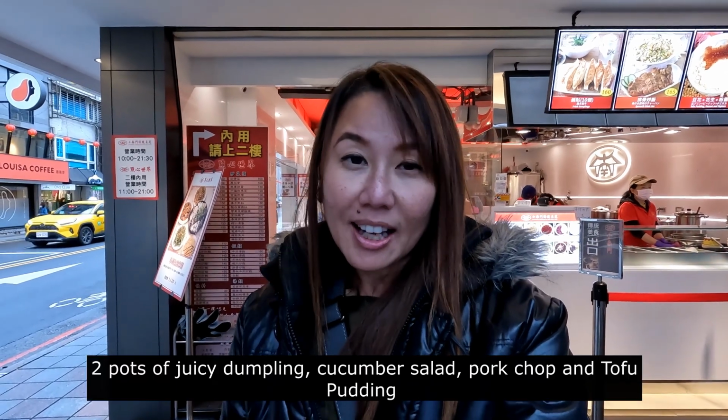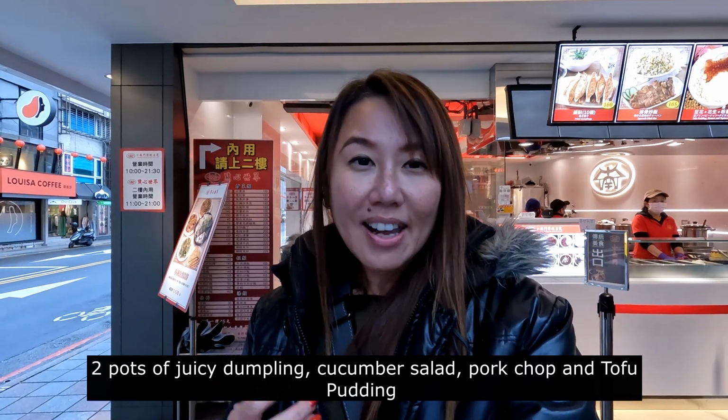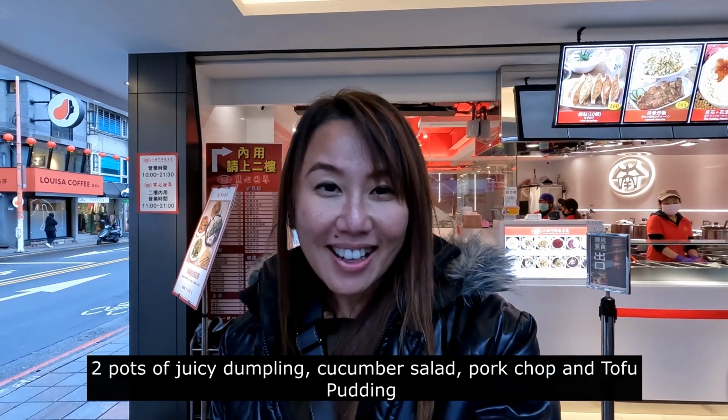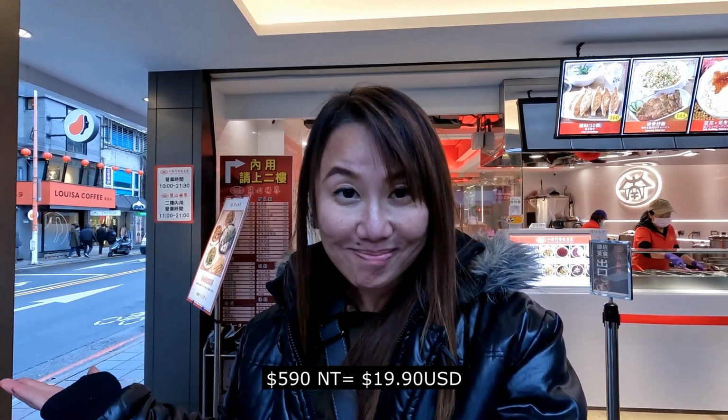How much is the total cost for us? Just to remind you, we had 2 pots of juicy dumplings, 8 pieces each, so that's 16 pieces of juicy dumpling, an appetizer, a fried pork chop, and the dessert. Did you guess? That's right, the total is 590 NT, which is a little bit under $20. Wow. Isn't that amazing? I feel like I'm robbing the store right now. I better run.